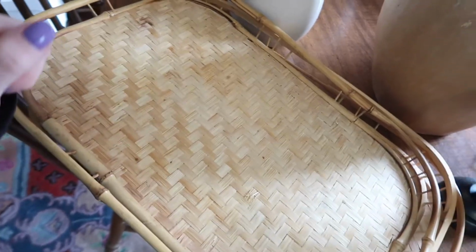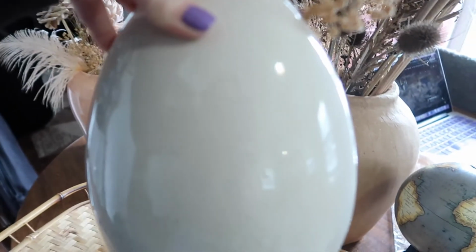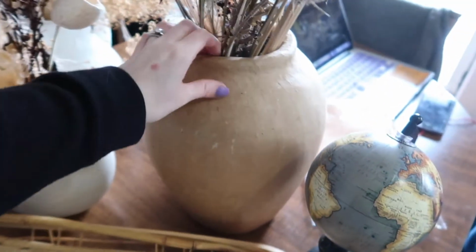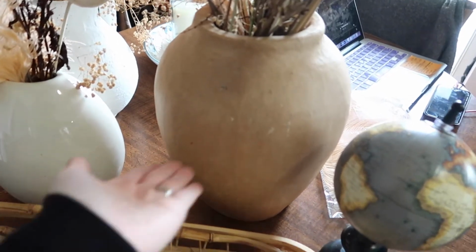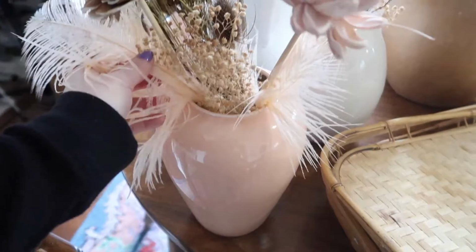And then I found these four vases. I've got this one that's from a peddler's mall. It's got a crackle off-white color. It's just so pretty and it was around $7. Then I found this giant paper mache one, it weighs nothing. I think you're supposed to paint it. It's from a craft store and it was like $4 at the peddler's mall and I thought it was so cool.